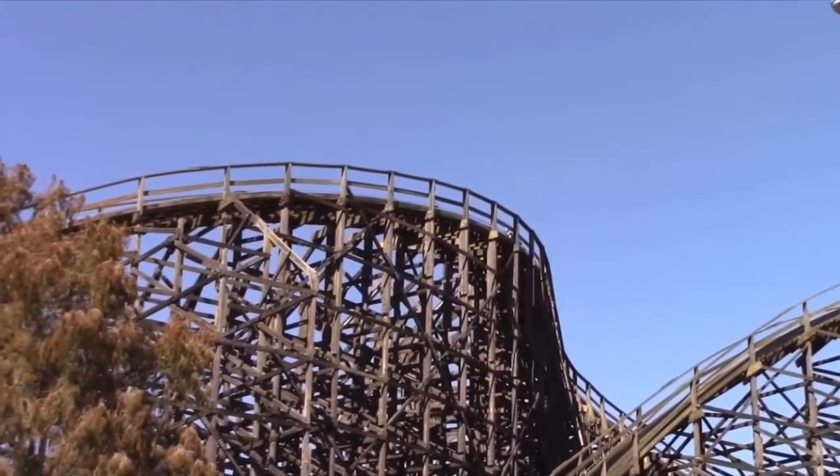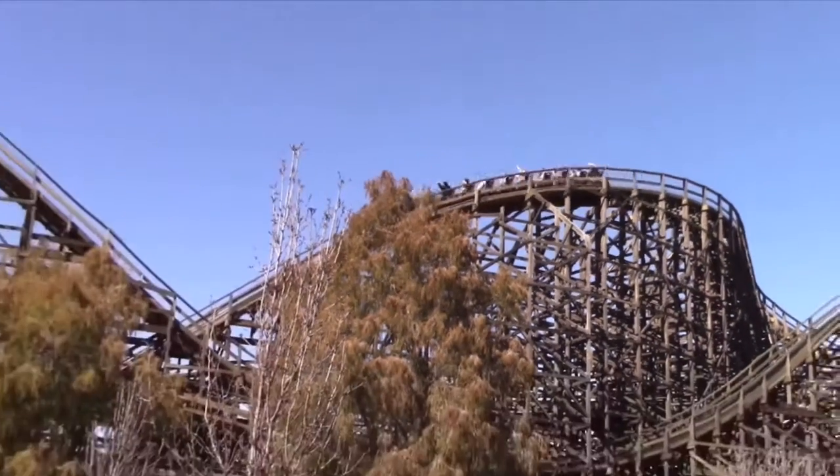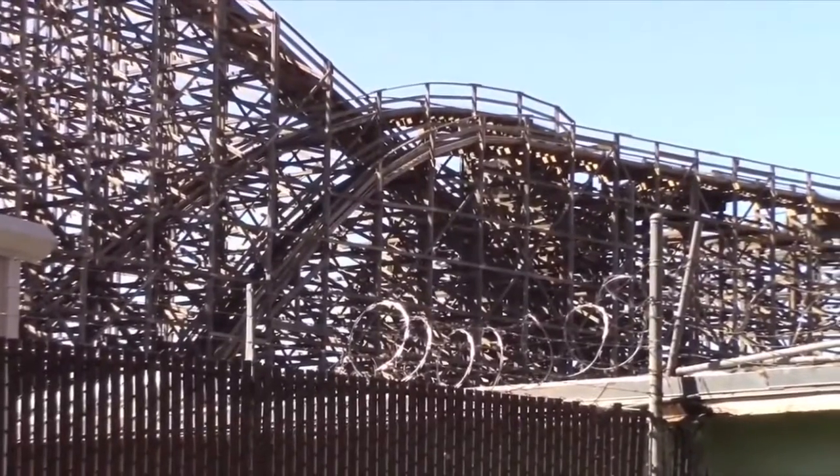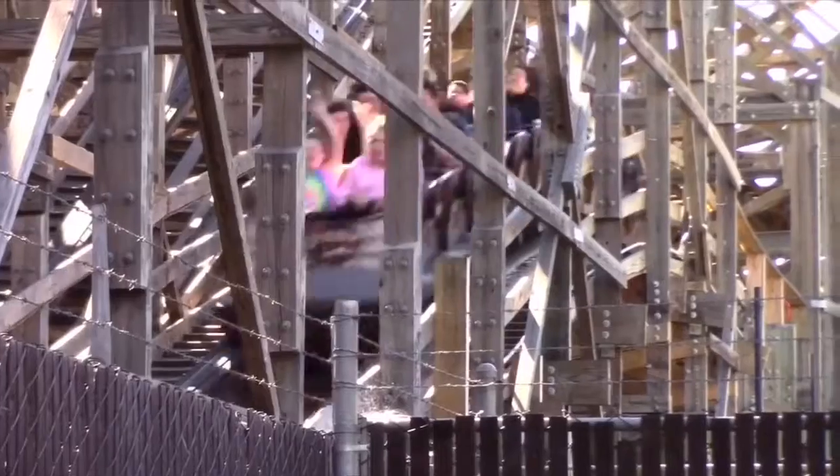It features 4,533 feet of track, making it a very long ride, clocking in at around 2 minutes and 40 seconds of ride time.